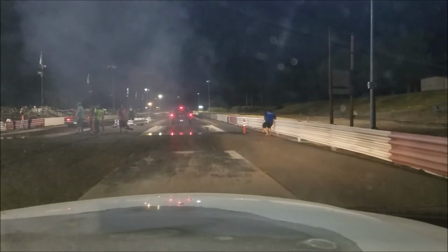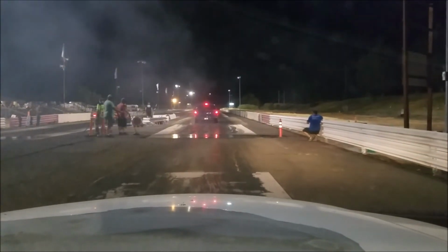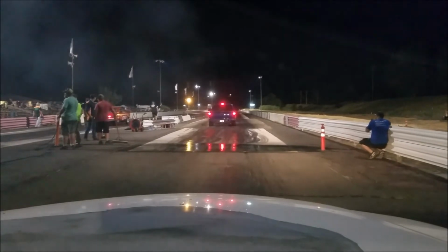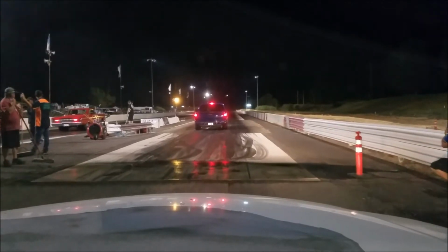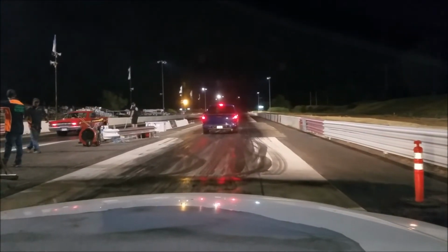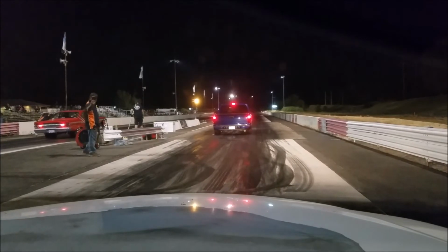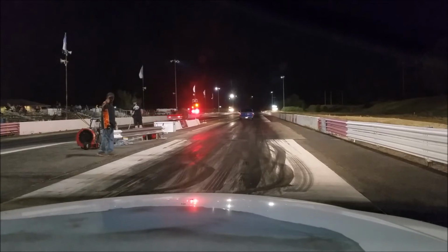Okay, boys, we're staging up. I don't want to get into the water. I had to turn my traction control off, you know, because the... oh man, they both red lit.